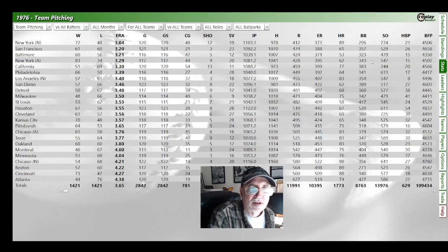Do they lead the league in walks? No, they don't lead the league in walks either. Strikeouts, they do not lead the league in strikeouts. Hit by pitch, no, they're right in the middle. So that's a good thing. So that's interesting to see. We still got a month and a half left.